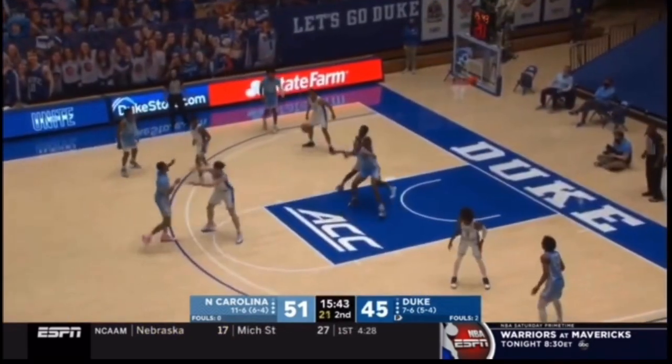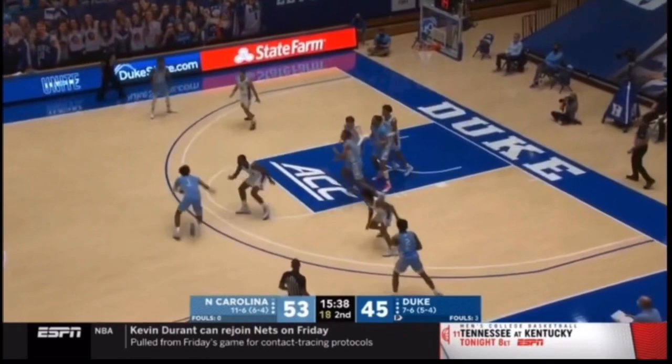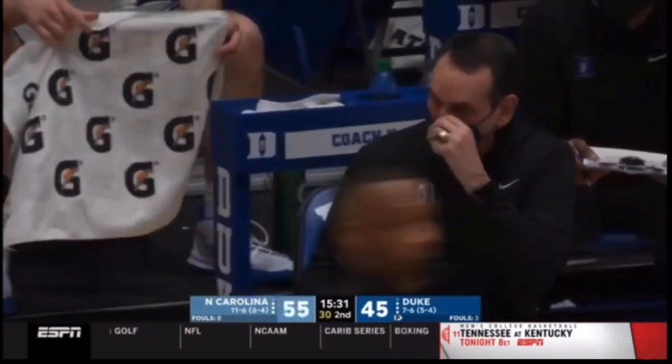Give up that kind of drive, but second, you got to have weak side help. Little high-low between Brooks. It's which of the advantages is going to dominate. And, you know, Duke should be quicker to the ball, and they're slower to the ball.